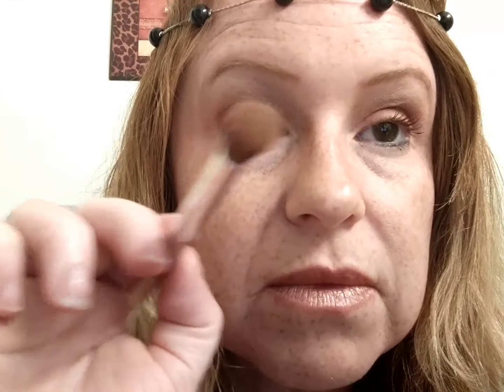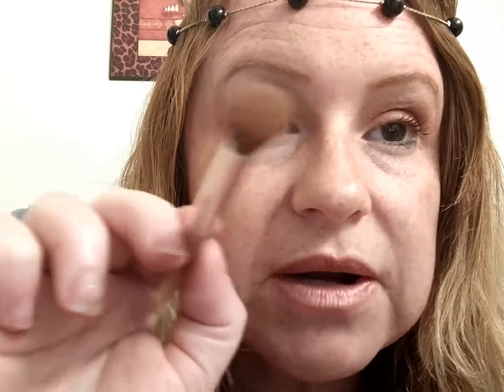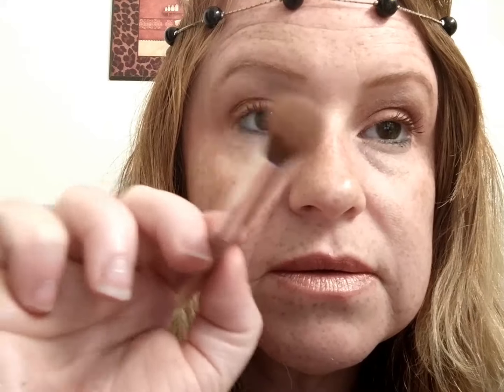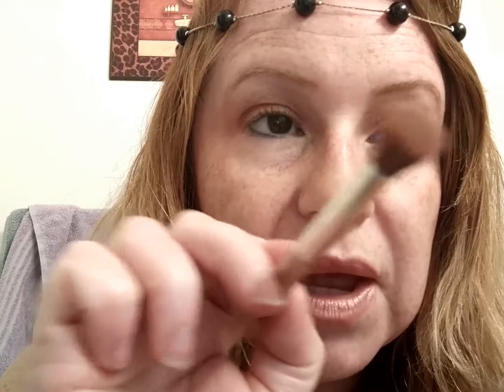So we did the base all over colors. I'm going to add, I think we agreed on the brown. I'm going to do the brown on the outside, which is a chocolate brown, and then this peachy shade on the inside, just to lighten things up a little, transition it. And so I'm going to start with the brown. Go ahead and close your eyes. I'm going to put it all over this bottom lid. Then we're going to put the peach on the inner corner just to lighten things up a little bit.